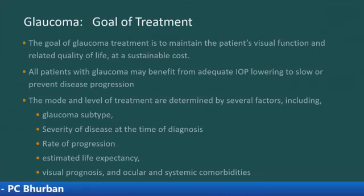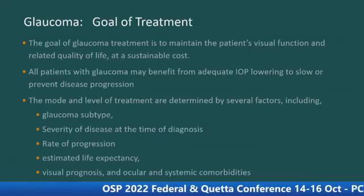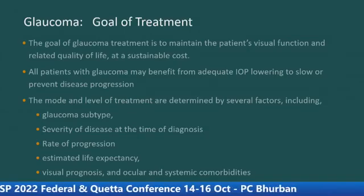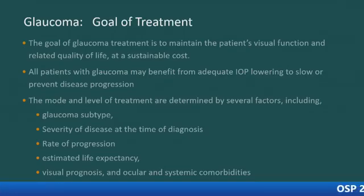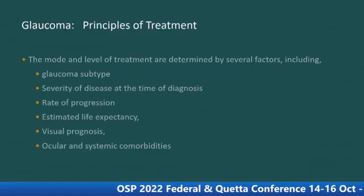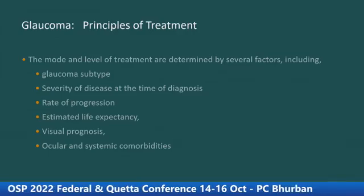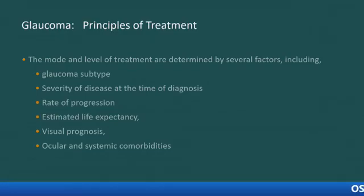And when you want to treat the patient, it's not only the vision that you want to save, but at the same time you want to improve his quality of life, and all of that at a sustainable cost. All patients with glaucoma benefit from adequate IOP lowering to slow or prevent disease progression. The mode and level of treatment are determined by several factors, including glaucoma subtype. We know it's not a single type of disease, it's multifactorial, and the mechanisms are much more different.